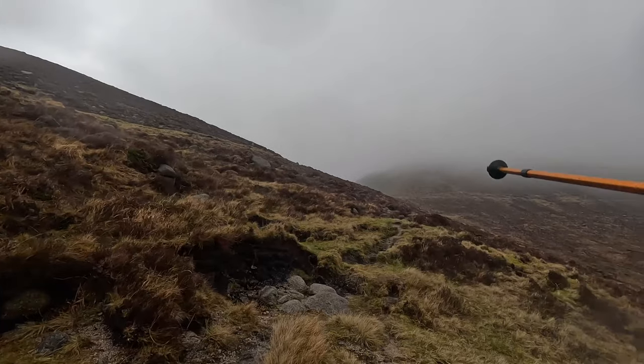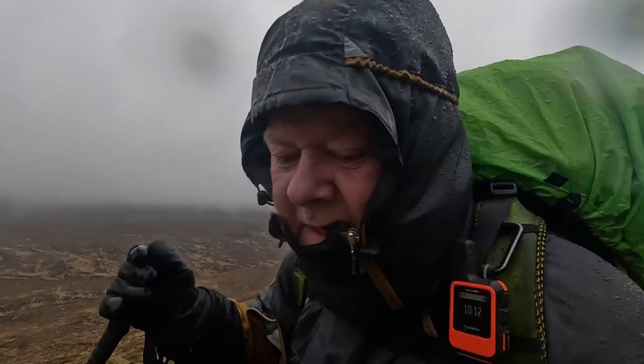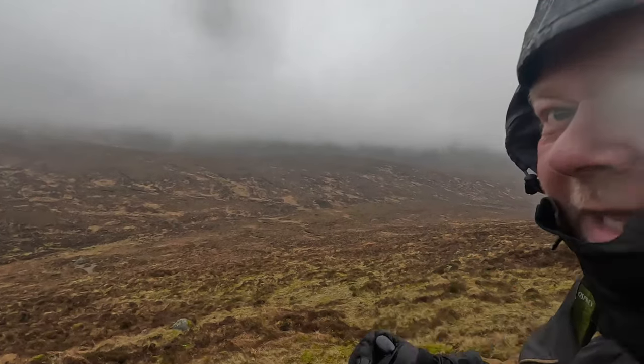Hare's Gap's just up around this corner and then heading down the goat path, the wind should be behind me, but I don't mind rough weather. Makes it more enjoyable for me. I like being out in the clag. As you can see, it's clagging in rightly.